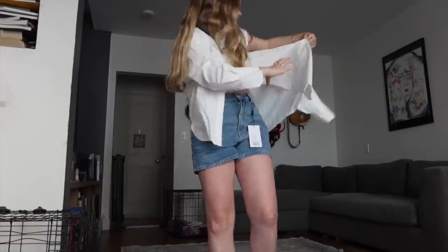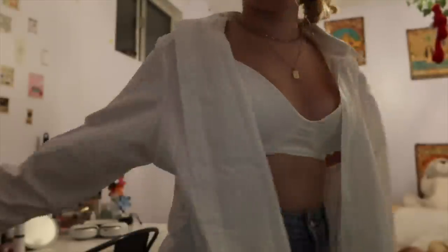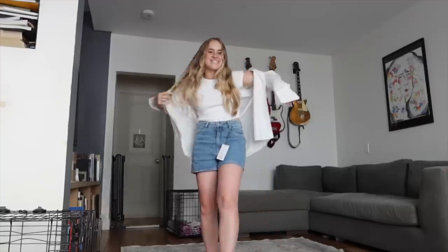But this is the main thing that I was so excited for. It's one of those white button-up shirts. Here, I'm gonna do an overview of this anyway. Let me just show you guys. Oh my god. No, it's so cute though. It's a little wrinkly, but that's just because of shipping. A little iron will fix that.